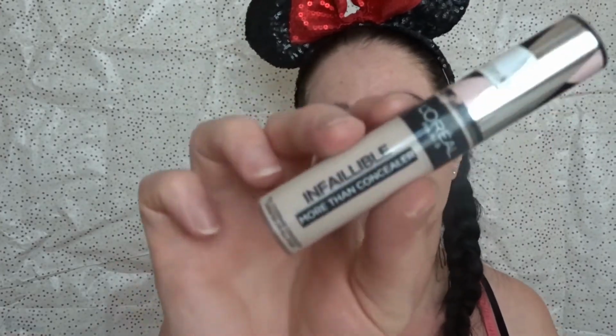And I'm just going to quickly do my brows because it's the most boring part. I'm going to put my PS brow gel through that. I know, I need a new one guys. But to carve them out, I'm going to be using the L'Oreal Infallible More Than Concealer in Porcelain, which is 320.